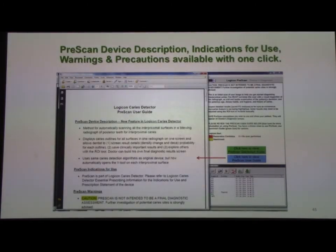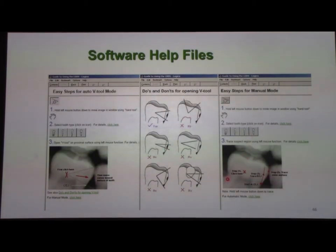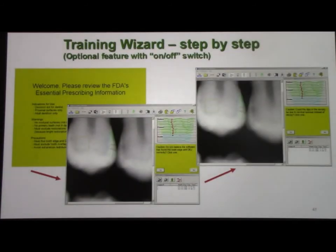And the last few things I've got here, we have a quick start guide and a user guide embedded in the software. We have help files to explain how to open that V tool, for example, and how not to open it. There's only one correct way here, and all these other ways are incorrect. And how to use the pencil tool. And I even developed a training wizard, which is step-by-step questions. You start the software and a question box comes up, and in order to go on, you have to pick the right choice. And it actually walks you through a diagnosis.